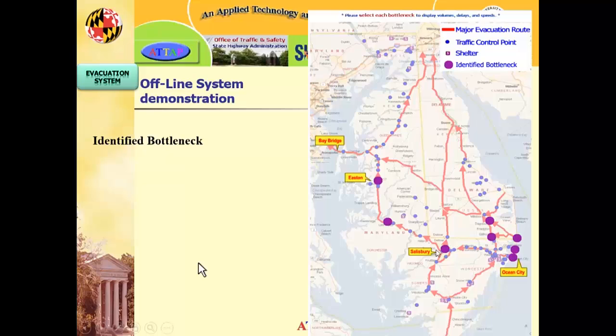In the bottleneck area, you have to convert, because in an evacuation, mostly it will be one-way traffic, okay? We reserve only one lane in one direction for emergency operation vehicles to go back to the emergency area. But mostly it will be one-way traffic, so it is different from most two-way traffic conditions. So you may want to convert some of the opposing lanes into your evacuation lanes.